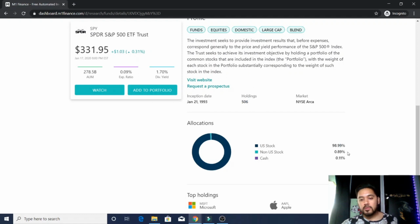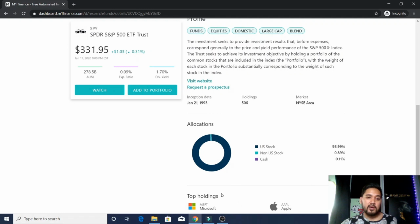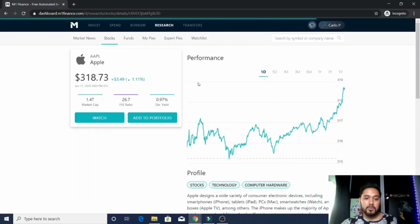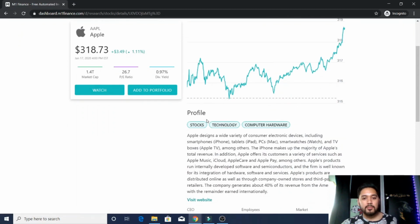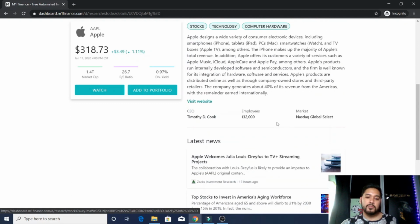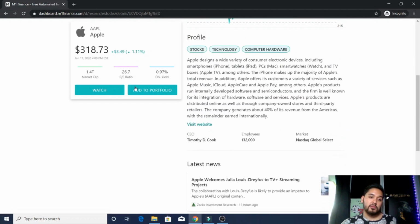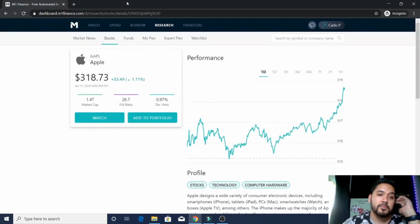US stock, pretty much almost all US stock, and the top holdings that they have. But let's compare it to stocks. Boom. Stocks, Apple, tech, computer hardware, and then just the news about it if you want to watch it or if you want to add it to your portfolio.